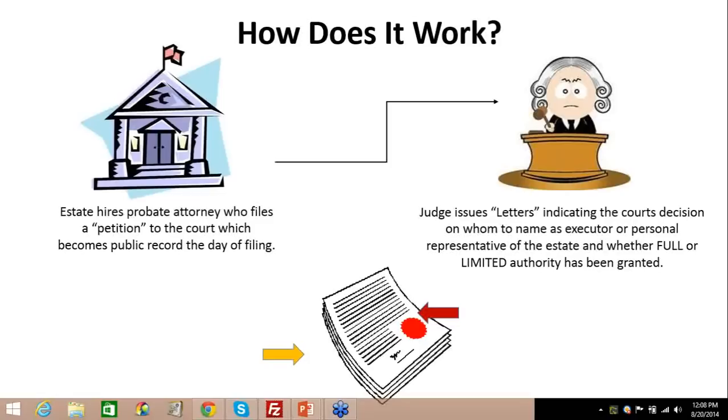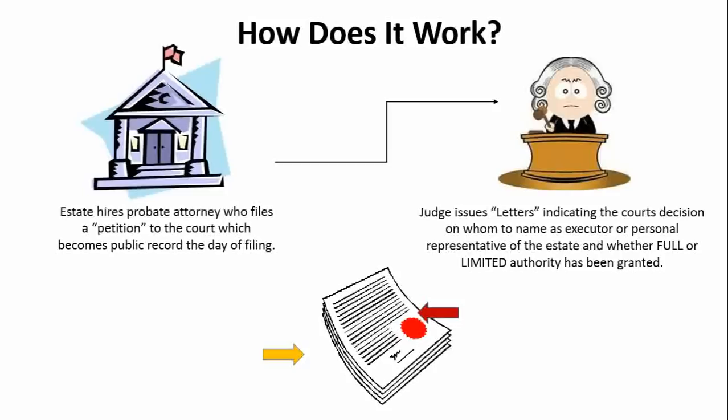Okay, but so far all we've said is, hey, when somebody dies, the estate has to hire a probate attorney who's going to go to the court and say, hey, will you make this person the executor and will you give her full authority? All right. So let's get to the magic here.